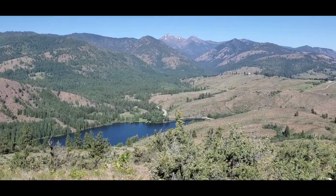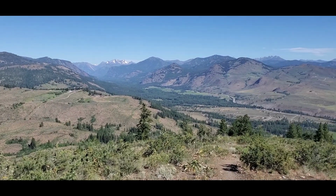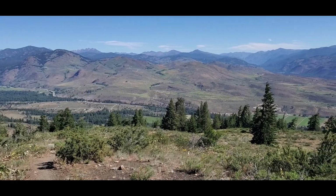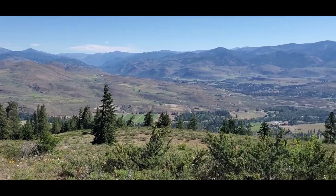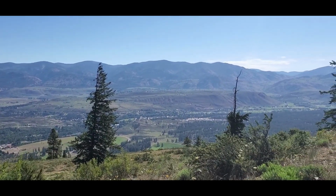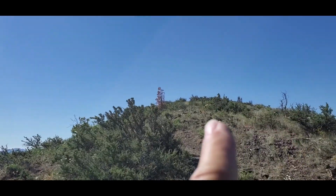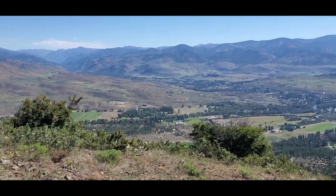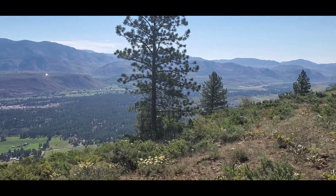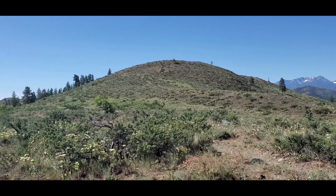Making our way up the summit. We're about 830 feet up in 1.45 miles. You can see on the side of the mountain now, and up there is where we're going. Okay, this is the other side. We're still going up. We're actually going to the top of that.